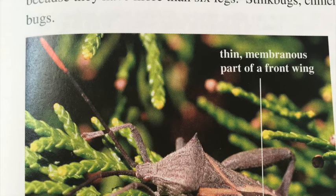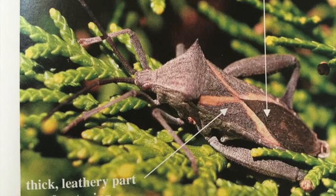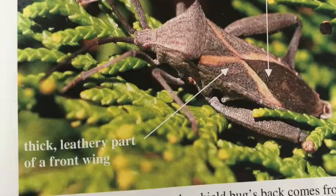True bugs belong to order Hemiptera, which means half-wing. They get this name because their front pair of wings starts out thick and leathery near the thorax, but toward the tip they become thin and membranous. Usually they fold their wings partially over their backs, producing an X or a V pattern that you can see.